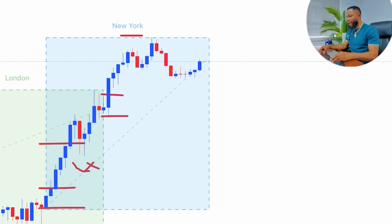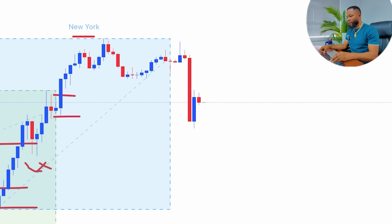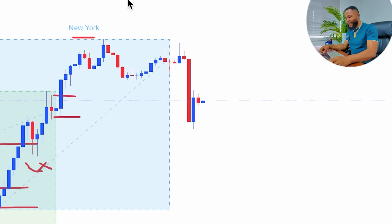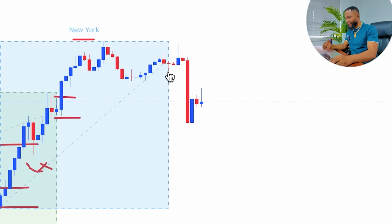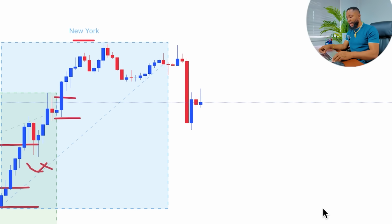So we just continue and look for now the open of the Tokyo. You can see, you see why I said we're not going to trade at the end of the New York, because the market is dead at that point. See, we would have lost this trade, would have triggered on both sides, and would have lost.